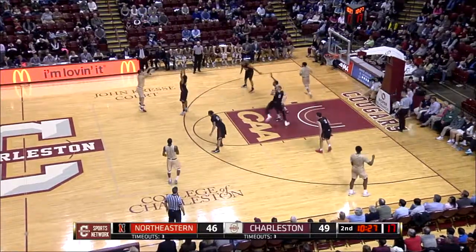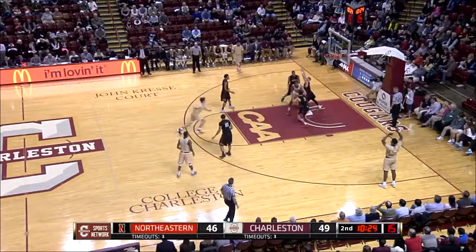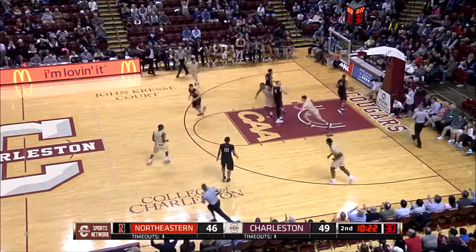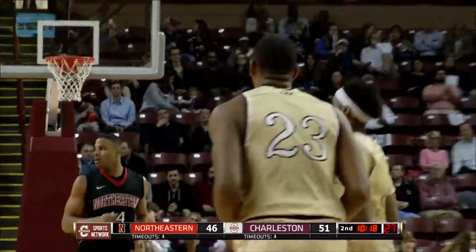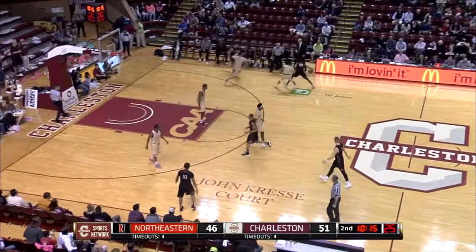Chile over to Evan Bailey. Evan underneath to Nick Harris. Nick in the paint. Jump hook over the left shoulder. Good. Nick Harris with the soft touch. Puts Charleston back on top by 5. 51-46 with 10:15 left to play.